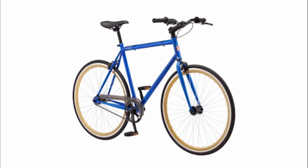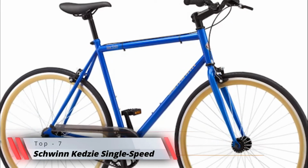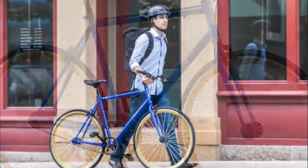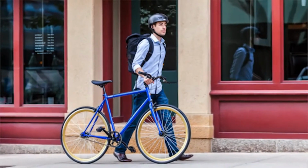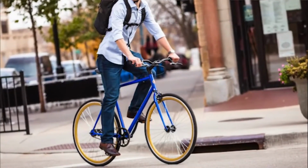Schwinn has built the bikes you trust to take on any urban riding adventure. Join the city riding scene on the Kedzie Urban Bike. Designed for great performance on paved metropolitan streets, the clean, streamlined Kedzie is perfect for city commuting. It's built with a steel racing frame and fork for a responsive, reliable ride.